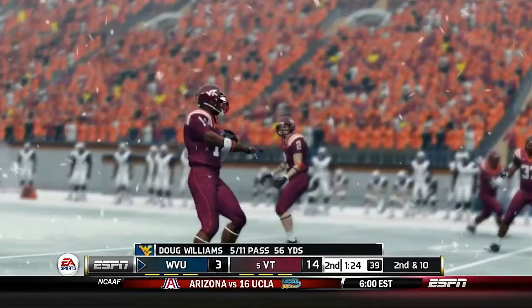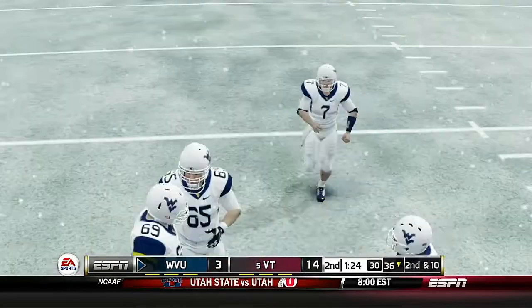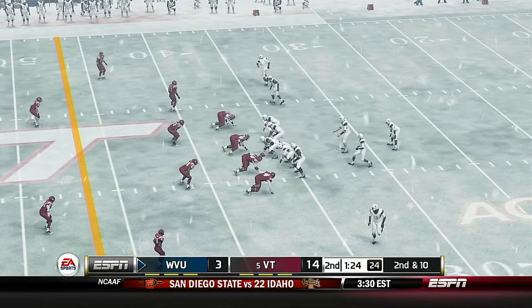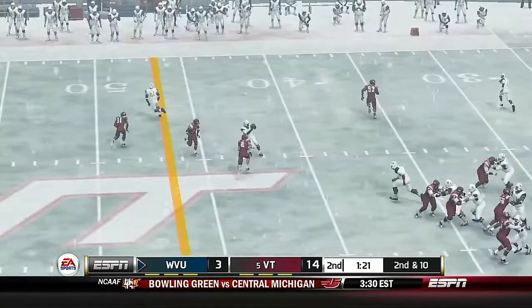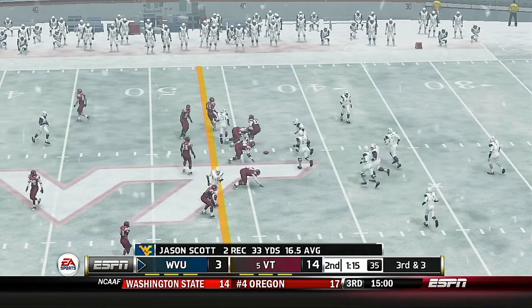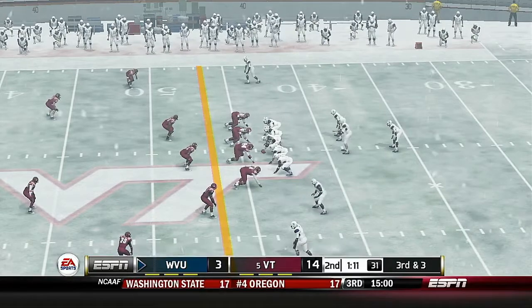Pass incomplete, trying to get it to his receiver. Hill was the intended receiver on the play. That makes it second and 10. From their own 36-yard line, it's second down. And he's hit immediately. What a throw for a big gain. That is a great example of the quarterback seeing the whole field and finding the guy who had the best chance of making a catch.